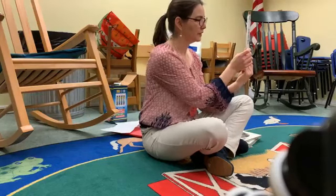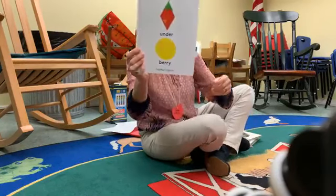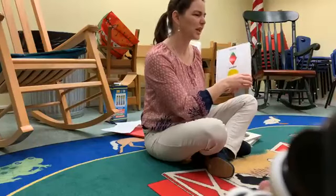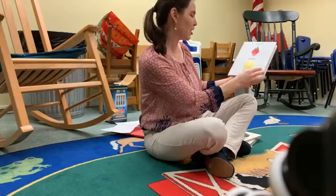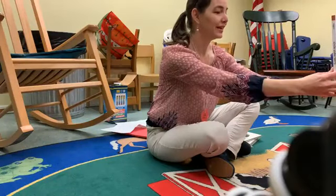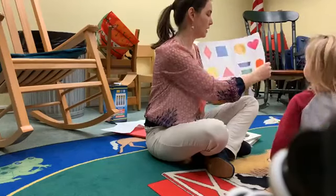Okay, so today I have a book called Circle Under Berry. Do you guys see how this circle is under the strawberry? Cool. So this book is full of shapes and colors and prepositions, well, directions. Like is something under or over, or there's another big word for you, preposition. This is by Carter Higgins. Which one is the circle? It's on the bottom, isn't it? It's under. Okay. Let's turn the page and see what we find.